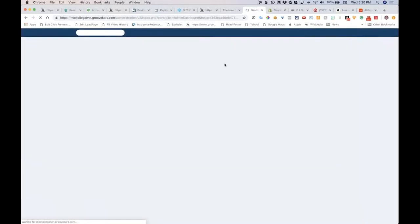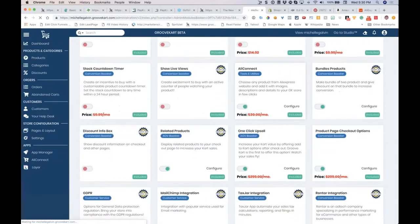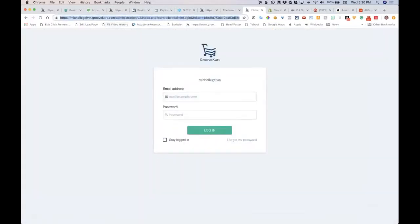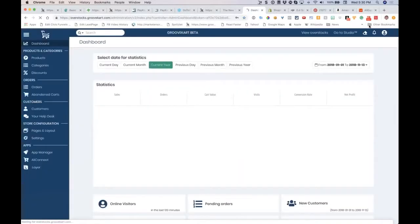Now, AliExpress, our thing, right? I would go into my app manager. It works just like this. I find the AliExpress app one time. I click configure. I add the Chrome extension in. I put my little information here. I'm actually in Michelle's store. Let me log out of this and get into my Overstock store, because my Chrome extension is tied to it, so that it'll actually import. All right. So yeah, I basically install the extension.